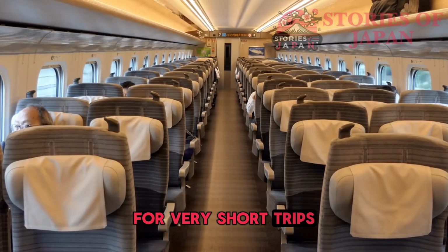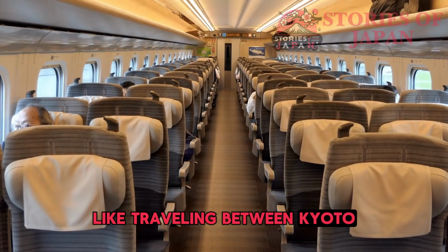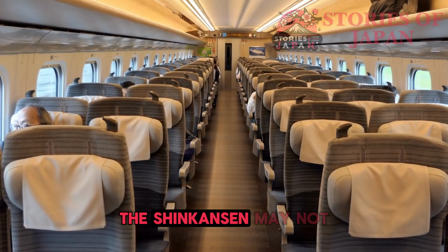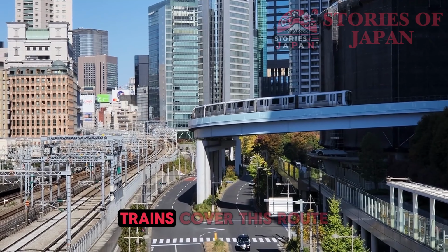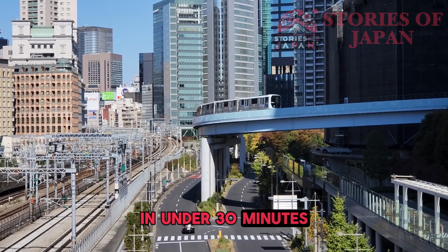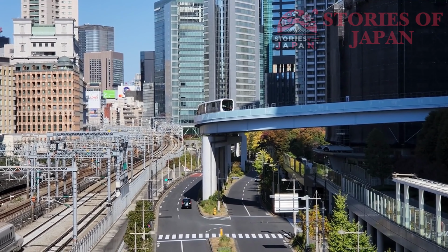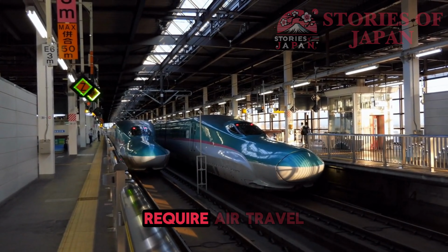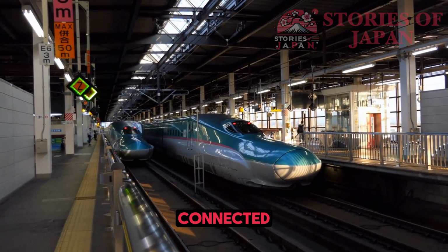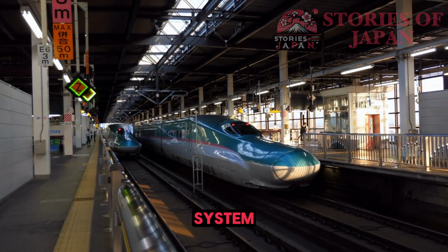For very short trips, like traveling between Kyoto and Osaka, the Shinkansen may not be worth the extra cost or effort. Regular JR trains cover this route in under 30 minutes at a fraction of the price. Similarly, destinations like Okinawa still require air travel since they are not connected to Japan's mainland rail system.